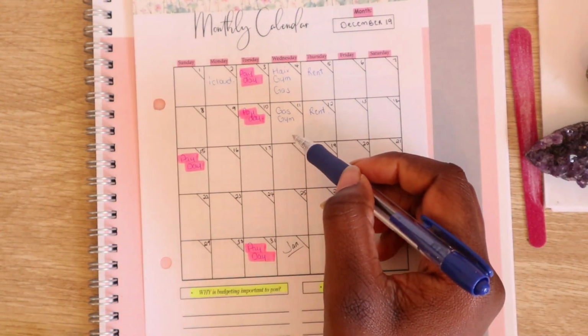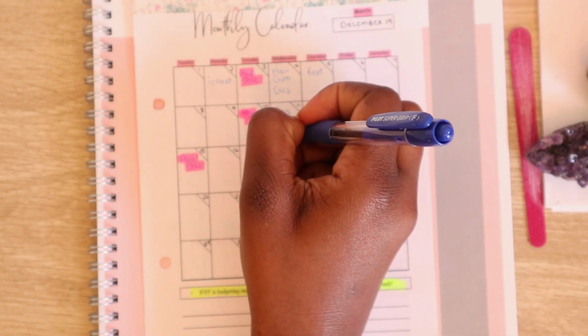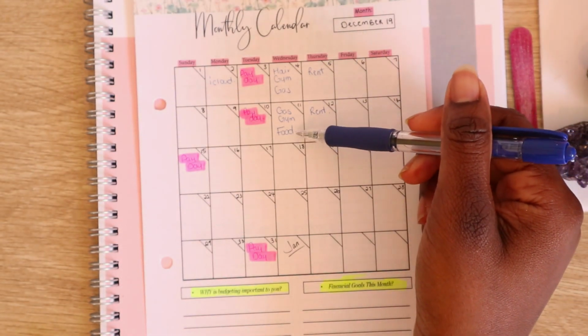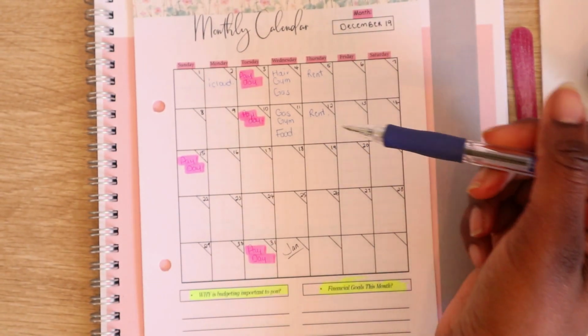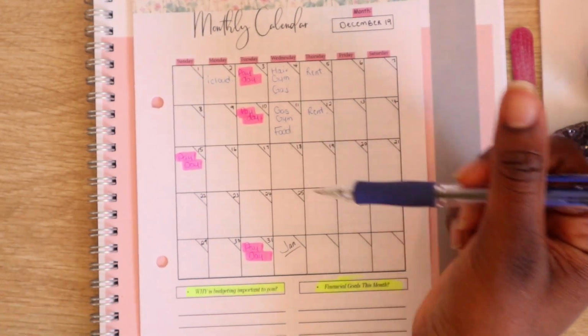Perfect. And I think we might need to get some food. So I'll just put food, but we bought a lot. We bought a lot that's going to be enough. But, you know, stuff like bread, eggs, we do run out of stuff like that. So I'll just put food over there.